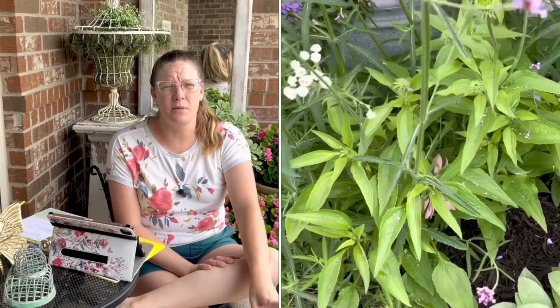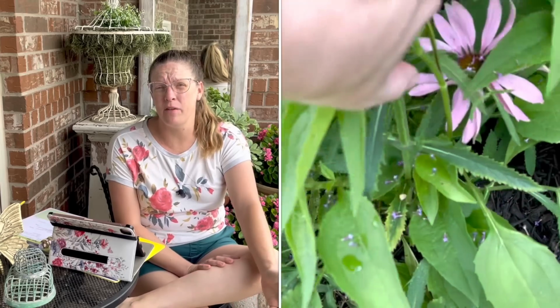I don't tend to fertilize mine. I just put a slow release when I first plant them, and then they're fine after that. They do benefit from deadheading. Deadheading will prolong the blooming cycle for you, but if you decide to leave your flowers on there, the seeds are really beneficial to birds in your area. Coneflowers are one of my new favorites, and I will be adding more as the season goes on.